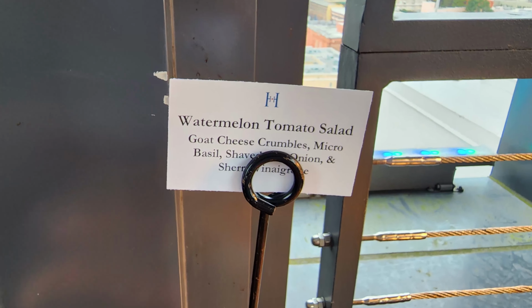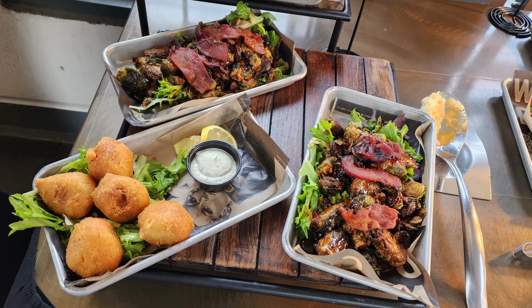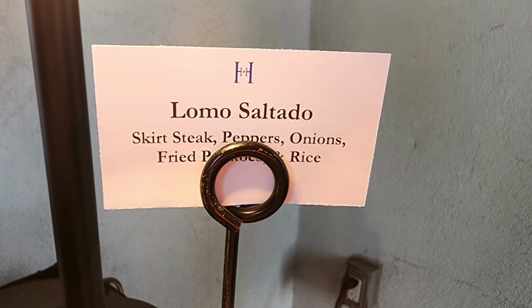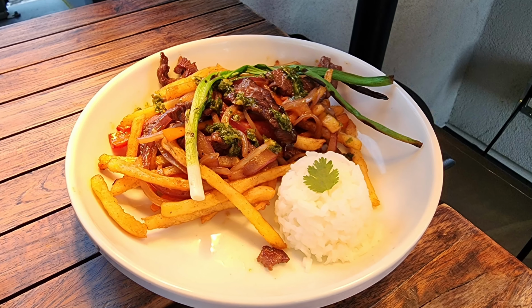Now the few things I was able to sample were all fantastic, and I have to say, the menu now is far, far superior to what they were serving with the previous people that were operating the food up here. So this is definitely much more worthwhile your time and effort to get up here to eat. As you can see here, these are some pretty tempting dishes all the way around.